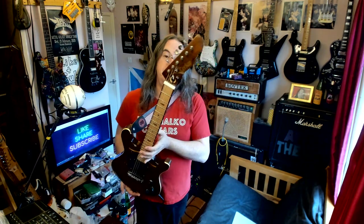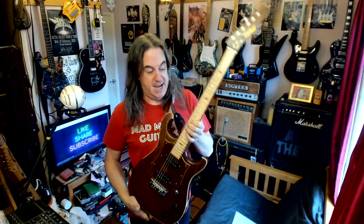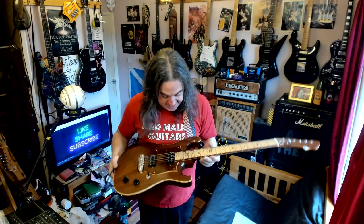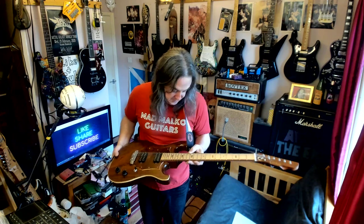So the neck is, I think, mahogany, one piece in the back. And it's got a maple fingerboard, but the maple fingerboard has two lots of binding on it, which you can't really see anymore. But if you look at the original pictures on Reverb, I think it's like purple heart and walnut or something like that. But they've kind of faded into each other, so it just looks like one piece of wood, but it is actually two.